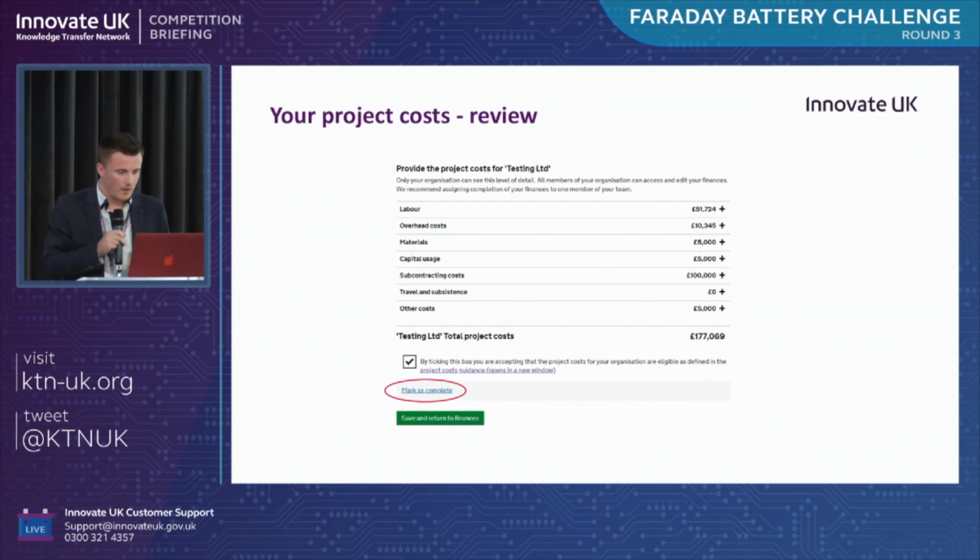I'm not going to go through in detail all of these cost categories just because we don't have the time today, but there is plenty of guidance available online as to what is and what is not eligible within these categories, and also how to complete the finance section within the Innovation Funding Service as well.